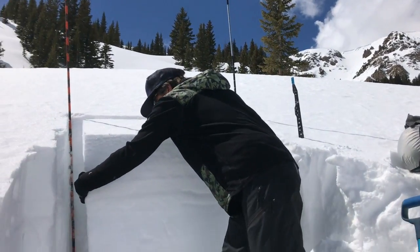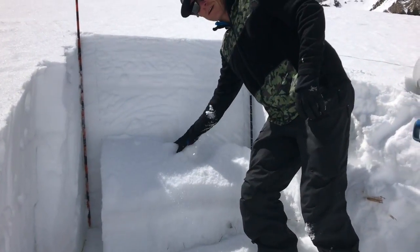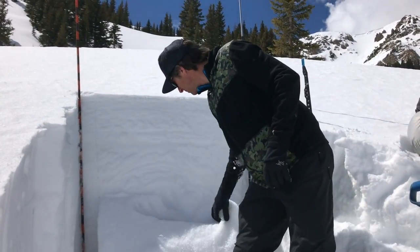At least on the shady side of the compass. That stuff's not going away anytime soon.